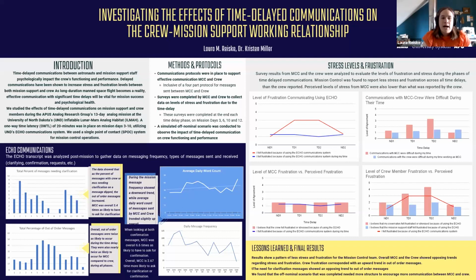And so after our mission was over, we looked through the ECHO transcript of the mission, and we looked at the survey data to get an idea of how messages were being communicated, how effective communication was, and what stress levels crew and mission control were reporting.